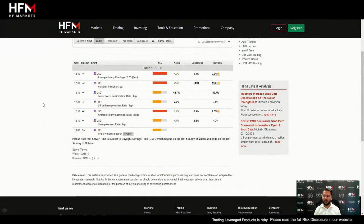The average hourly earnings was more than expected. This month alone, salaries in America increased by 0.4%. So annually, that's 4% this year already. That's higher than inflation. Very soon, that may be higher than the federal fund rate. So that's definitely something which is positive for the US dollar. Positive for stocks as well, as we can see, because we're still likely to see an interest rate cut.